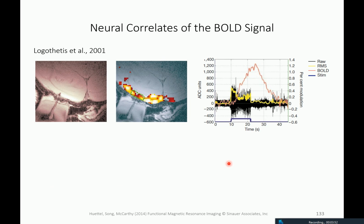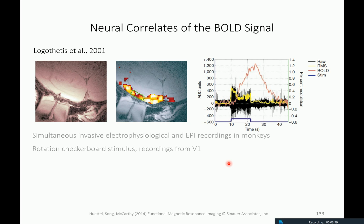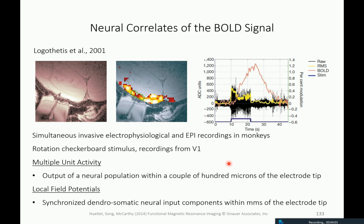And then if you record electrical activity, like in EEG, what you typically do in invasive recordings is that you partition the data by actually looking at different frequency bands in terms of filtering the data differently. And a typical thing that was done at that time was to decompose the signal into what they refer to as multiple unit activity, that was or is thought to be the output of neural populations within a couple of 100 microns of the electrode tip, and local field potentials, which are thought to be synchronized dendrosomatic neural input components within millimeters of the electrode tip.